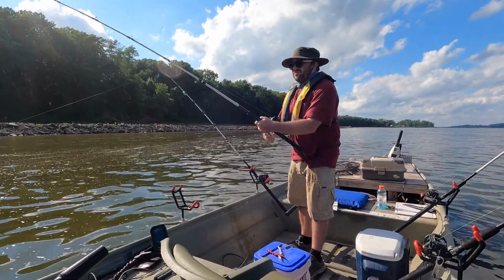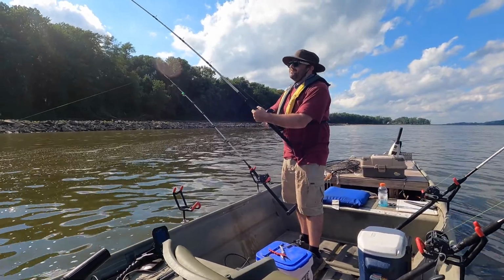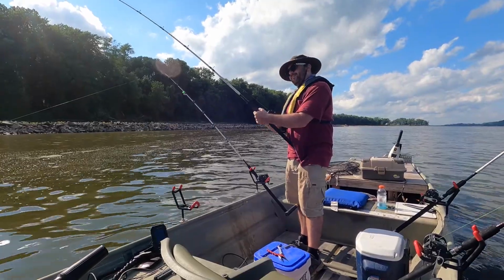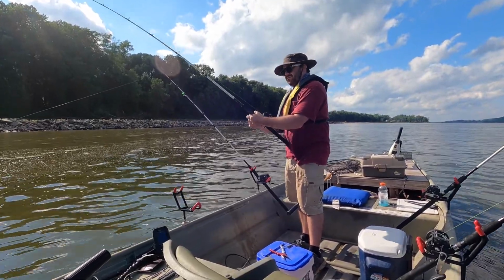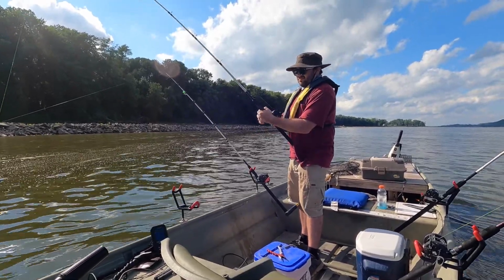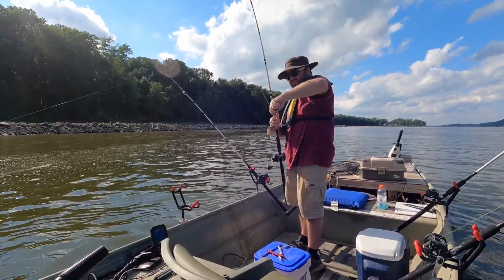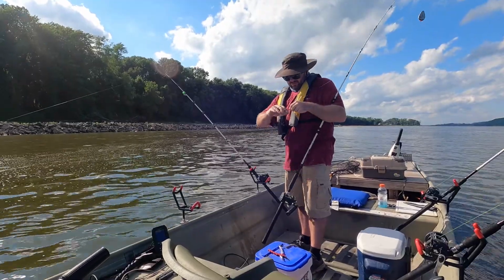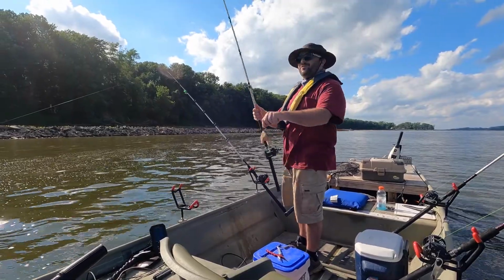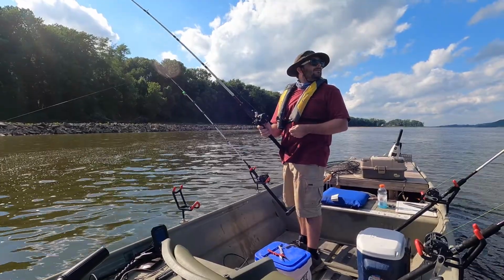And so if something's swimming towards me, but let go. This feels weird. Yep. Hook's fouled up in the bait. You don't catch fish if your hook point's not exposed. Try that again.